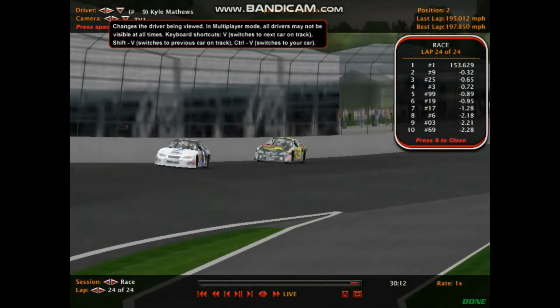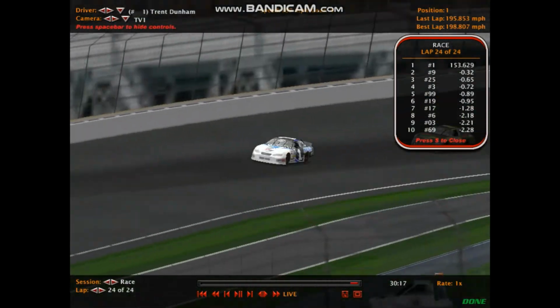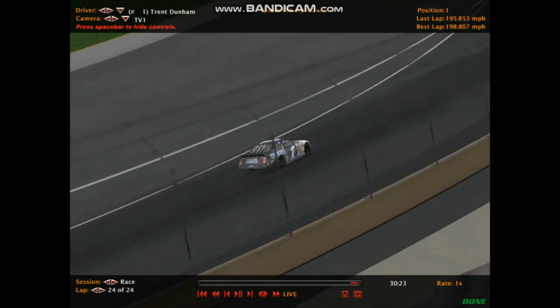Meantime, Matthews tries to close up on Dunham again. They've got 2 more turns to go. But I don't know if it's going to happen right now as they come through turn number 4. Matthews tries to make one more last-ditch effort, but it's not going to happen.